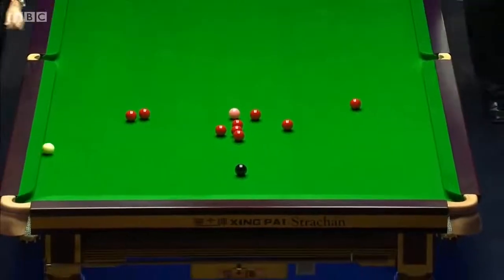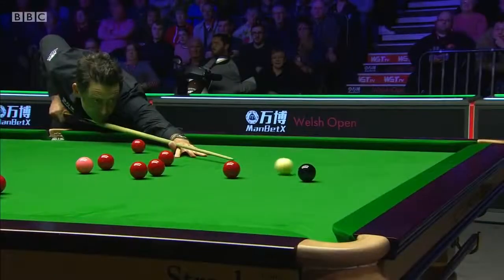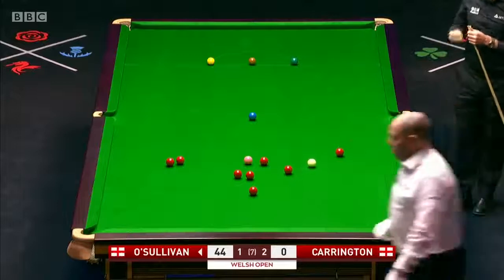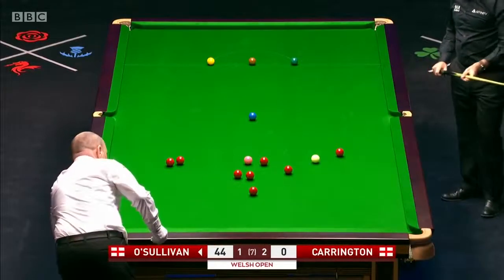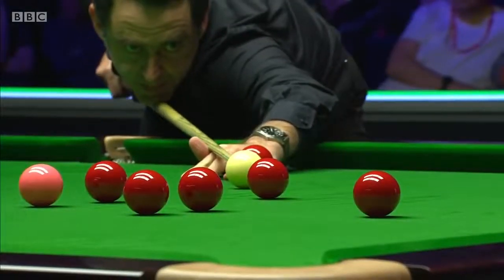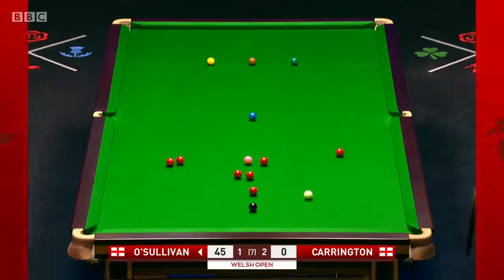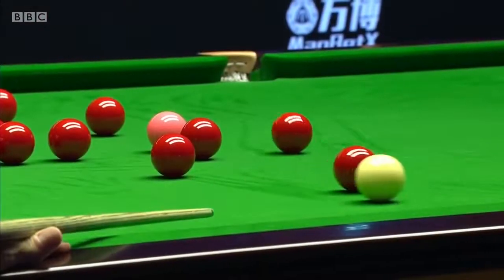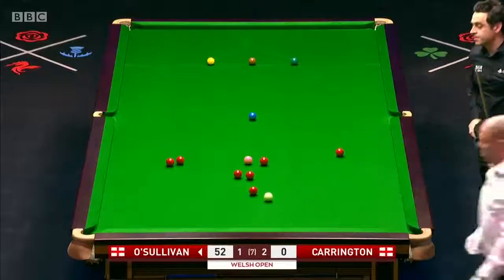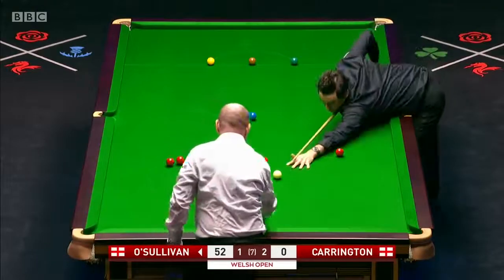That's the blue there. A lot of people may have thought he played a cannon, but he stunned it round two cushions. As we say, this is a very big frame. This is an important visit for Ronnie here. Yeah, there was a three-quarter ball plant. It was just about straight enough for Ronnie to judge it.